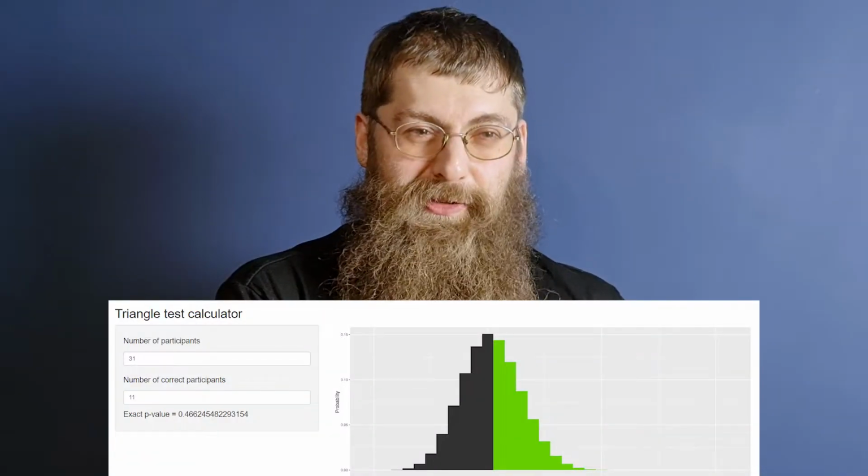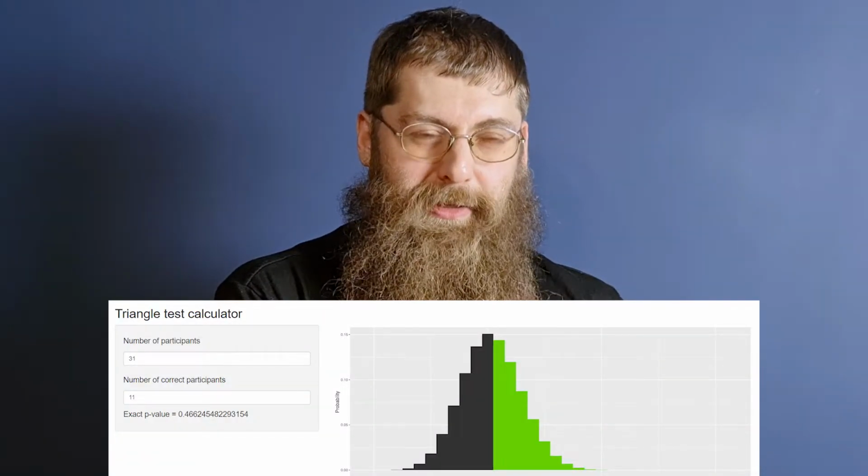Of those 31 participants, only 11 were able to identify the unique sample. And even some of those who guessed right admitted that they were only guessing because they couldn't find any difference whatsoever. These results show us that there were no significant differences between the samples. What conclusions could we draw from this experiment?